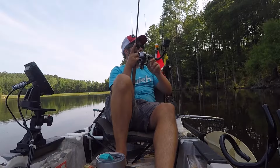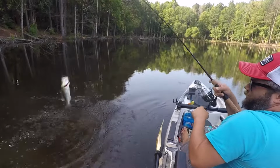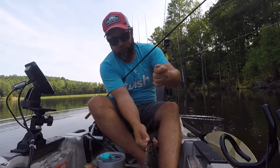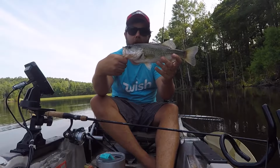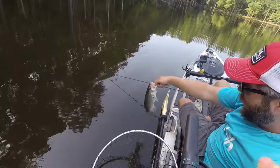So the lures that I got today are pretty good. They came direct from China. They just got off the slow boat from China, and we're gonna see if we can catch some fish with it. So let's get to it. All right, little guy, but now we know that the lures worked. Little guy.